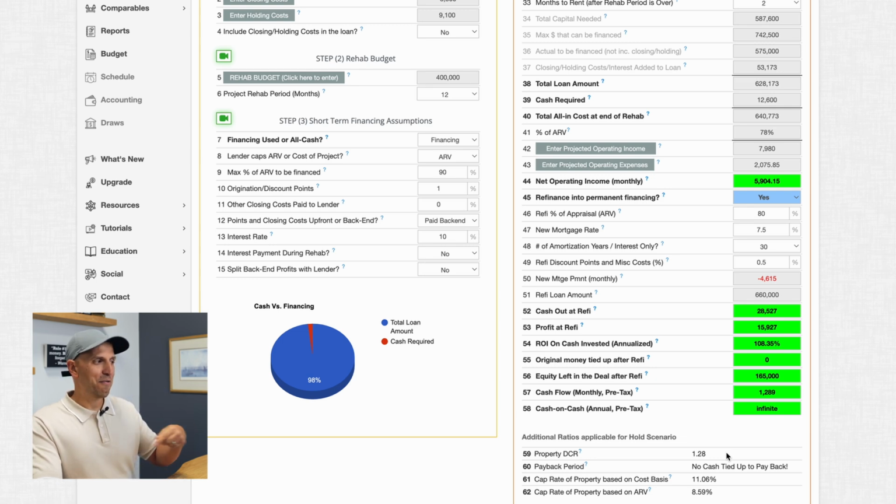Every month, you collect, you pay, you collect, you pay, and you've got no reserves, no savings. That's not good to them because it means that if something goes wrong, where is the cash to fix a roof, to deal with an eviction, to do anything else coming from? At 1.28, that means that you have a 28% savings, money put aside for anything like that. So you are a better borrower if the DCR is higher. What the bank is looking for is a DCR of 1.25.